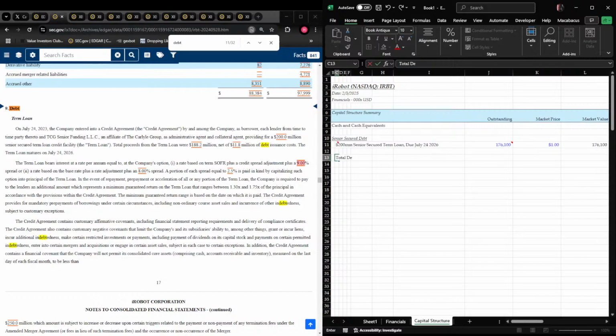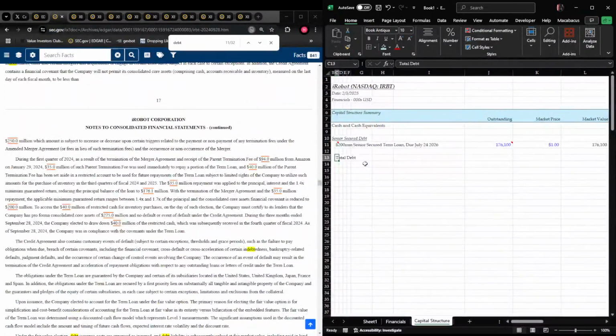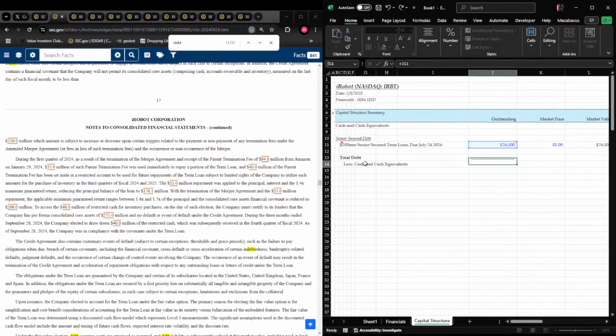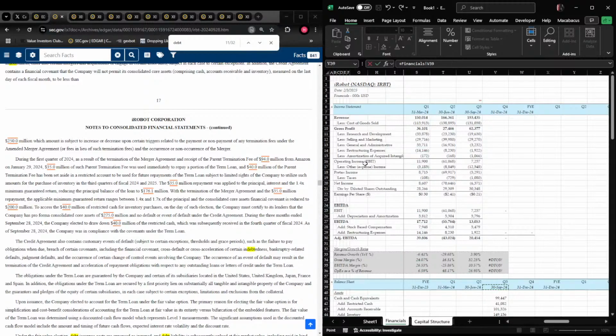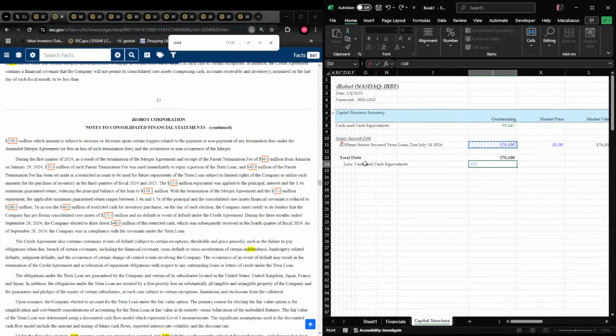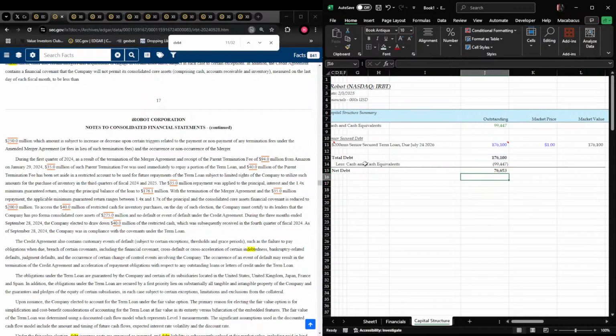All right, so total debt. This is their total debt. Wow, okay. Now we're going to go for net debt. Net debt is simply total debt outstanding, which is just this one term loan. Must be nice. We're going to get cash and cash equivalents on here as of the most recent quarter, about 100 million. We're going to subtract those for the net debt calculation. Okay, that's 76 million in net debt.